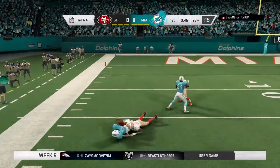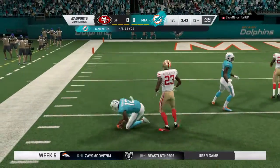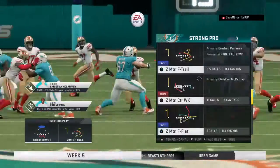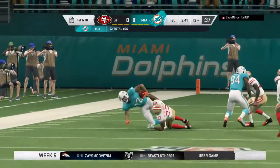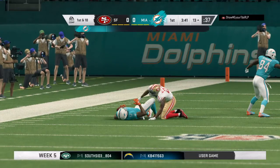Throwing the out route, incomplete. That's Robinson. And this will move the chains again as the tackle's going to be made at the 49ers 13-yard line. And the pocket's been protected pretty good here so far on the opening drive.